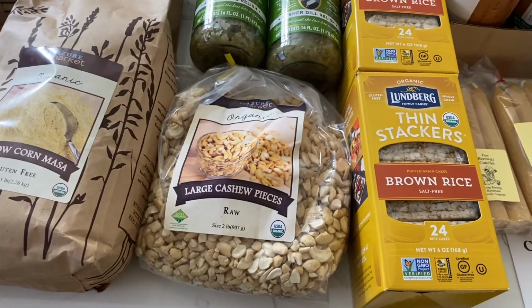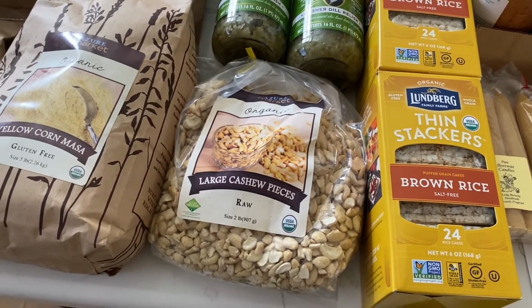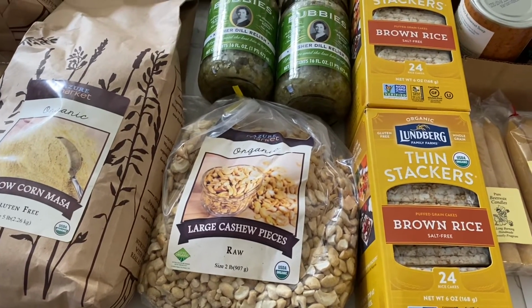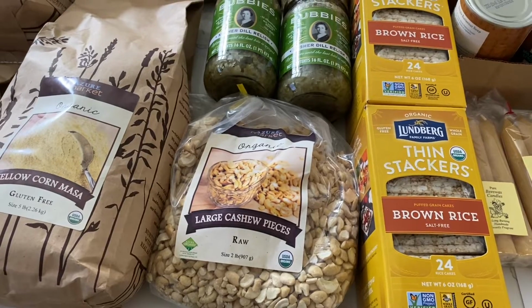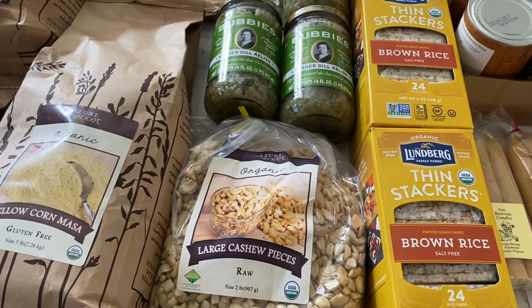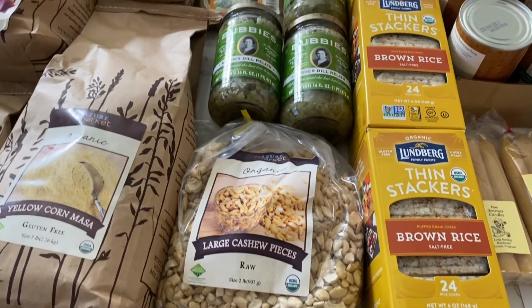Cashew pieces are a big one in our house since we are dairy-free, and so we use cashew pieces added to like our queso or nacho cheese sauce. I love it in soups, for creamy soups. We go through a lot of cashew pieces, and this is a great price through Azure.